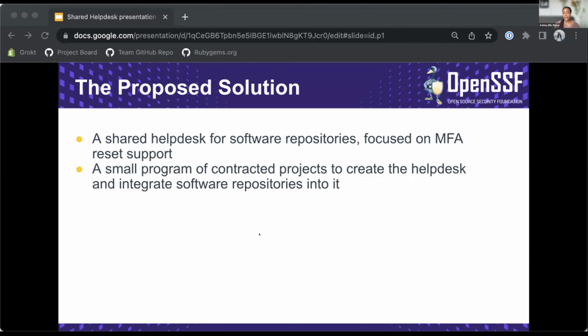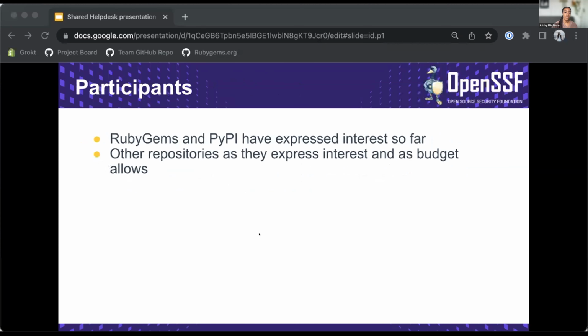So to that end, we want to create a shared help desk for software repositories focused on MFA reset support. This would also include a small program of contracted projects to create the help desk and then integrate software repositories into it. So far, RubyGems and PyPI have expressed interest in being a part of this help desk. And we imagine that as it grows, other repositories might want to join as well.